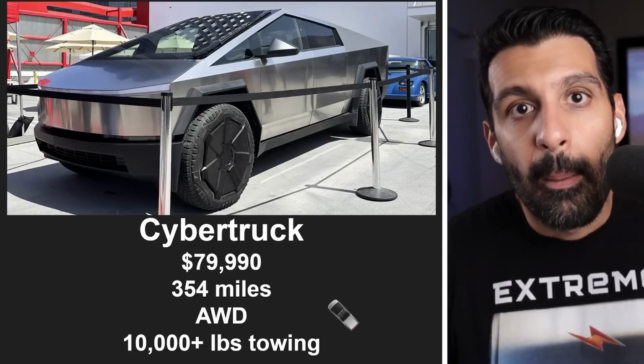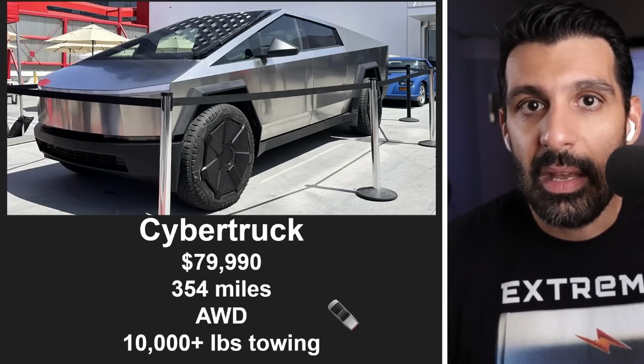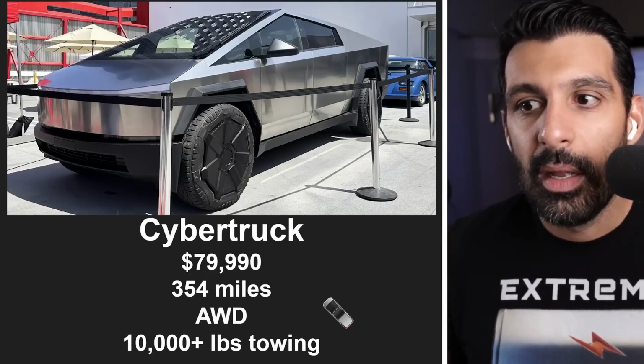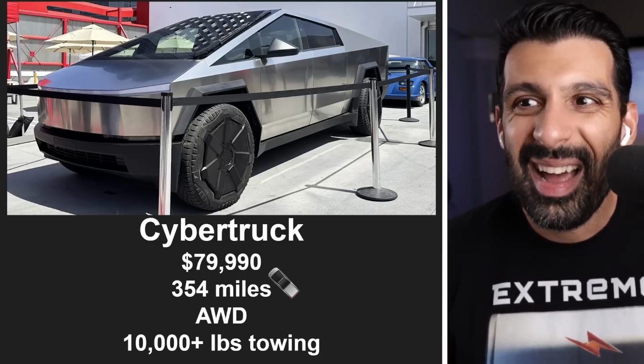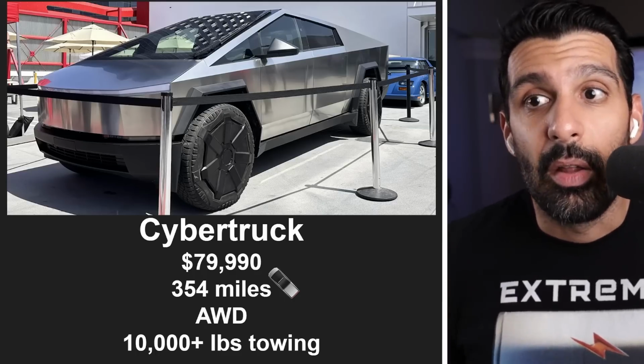Now, if we move it up to the $79,000, which is where Tesla is likely to be for the Cybertruck, so it's right under that IRS tax credit, then the Cybertruck would have about 354 miles of range at that $79,000 price tag if we just purely use that math and don't take into account any other variables.